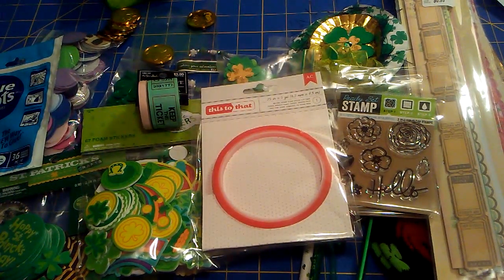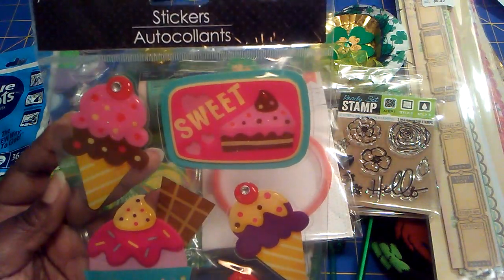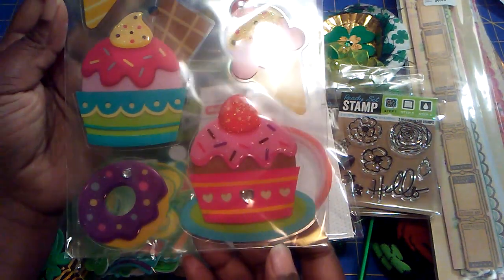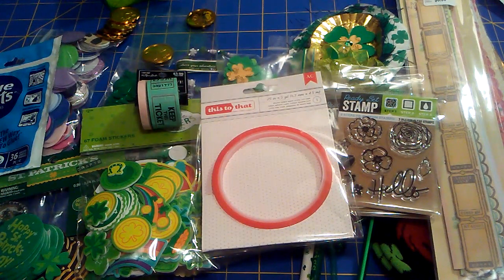I have stuff everywhere, y'all. I definitely got to straighten this table out. Oh, these are cute. These are Dollar Tree stickers. I have not seen these before. Look at this with the little ice cream cones and the cake and donuts. How cute is that? Very cute. Hold on, let me try to straighten my table. One moment, guys.